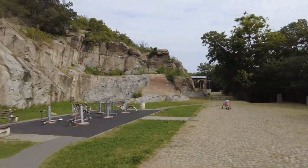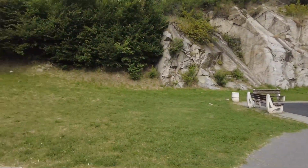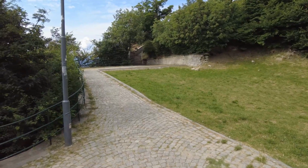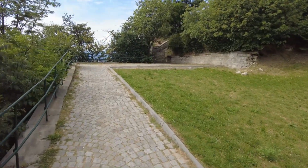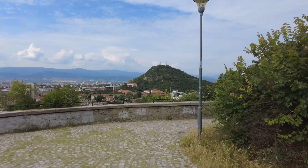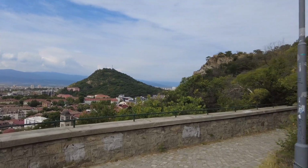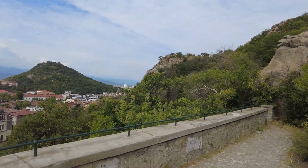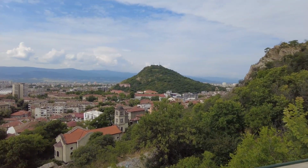And I don't know which way is the right way to go. Is it this way or this way? I think I'm gonna go this way. Okay, I'll keep climbing. Bye everybody. So going left, it takes me up to this scenic spot where you can really get a great view of the city.